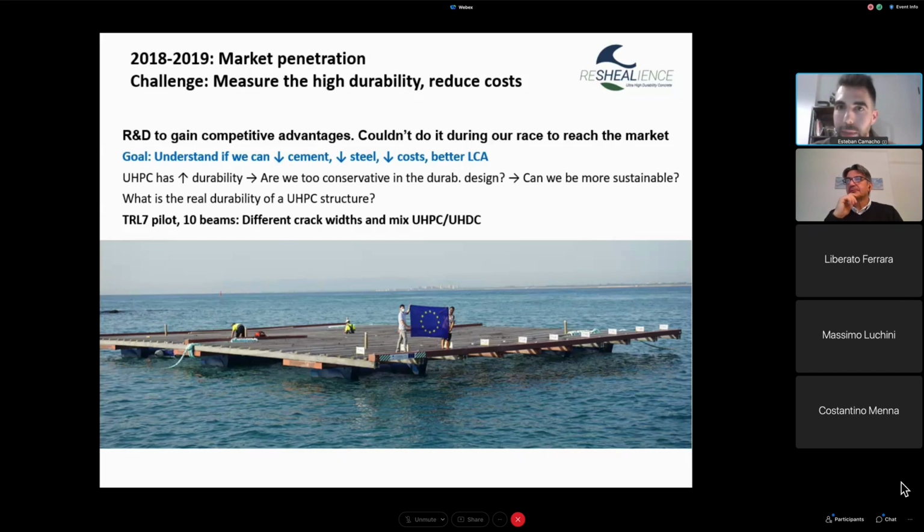The goal was to try to understand if we can reduce the cement contents, the steel fiber contents, if we can mainly reduce the costs, not only to make more money, but also to reduce the life cycle, to reduce the impact of our solution. With less cement, we are more sustainable.